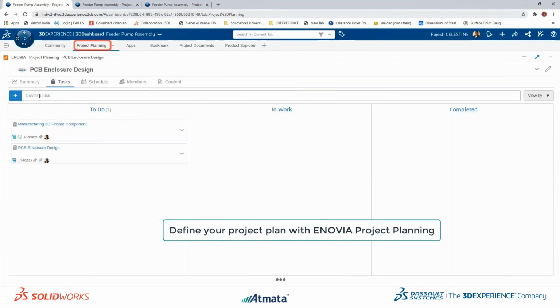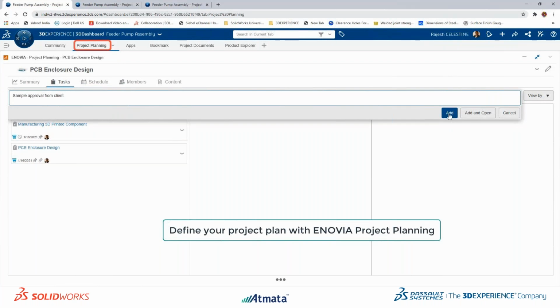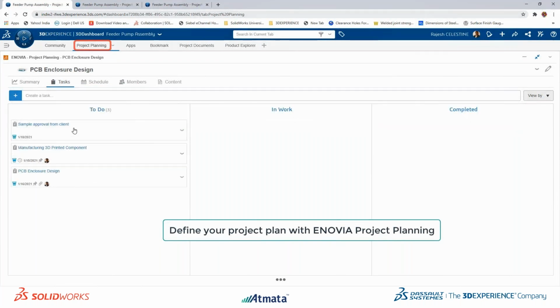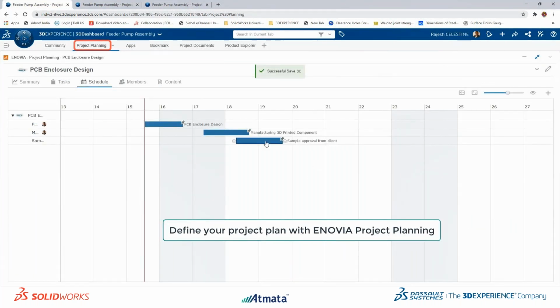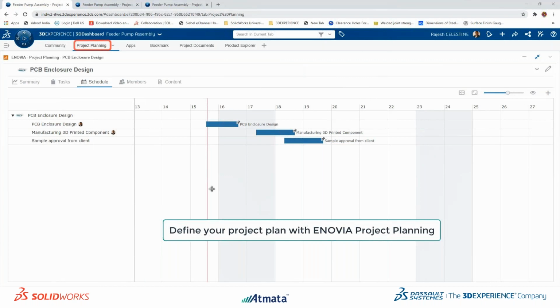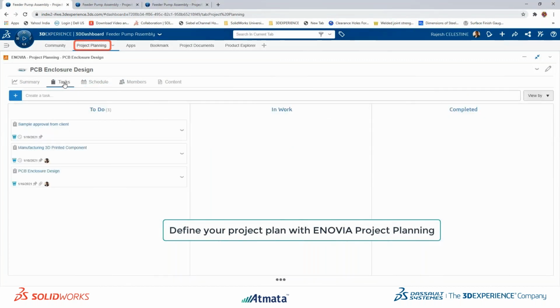Okay, in a similar way, let me add the next task. I'm going to send this for client approval, and I complete my task. Here we see the schedule. I can also drag this on screen and reschedule it. And here in the tasks, I have 3 tasks which are assigned to me.